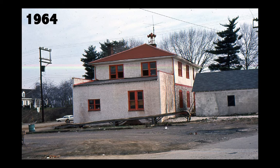Here we are in 1964. This is just prior to being knocked down. We are in color. We do have our droopy gutter. This is the shed, the lumberyard shed in our addition. And there's nothing in the side yard here, except maybe a stolen shopping cart.